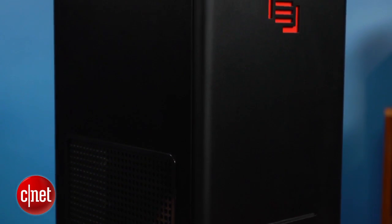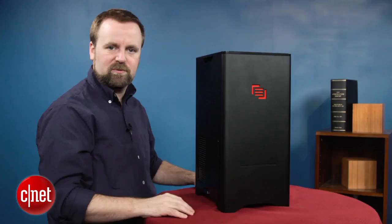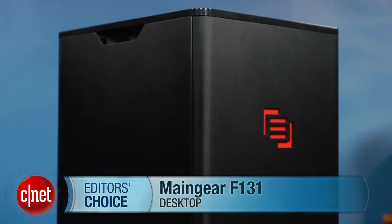The $3,000 price tag will put this system out of reach for most gamers. Still, this is probably the fastest gaming desktop we've ever seen, and for that I have to recommend it if you have the means. So I'm Rich Brown, and this is the Maingear F131.